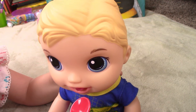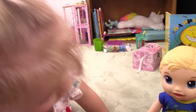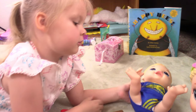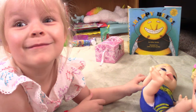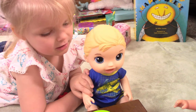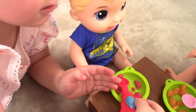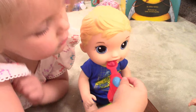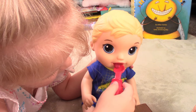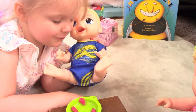Eat your food. We're just gonna make it. Oh, my down. There I go. Hope he didn't go pee or poo poo right now. Hope he goes in the potty. I'm gonna feed him all of it. Look, look. Eat your food. Eat. Spit it out.